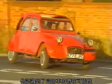In 1986, when motoring journalist Steve Cropley bought his, he reckoned it had hidden talent.